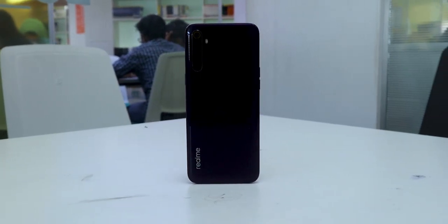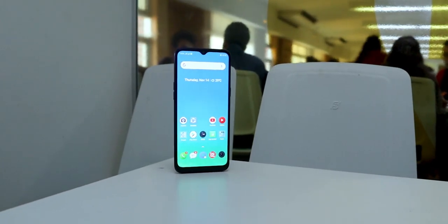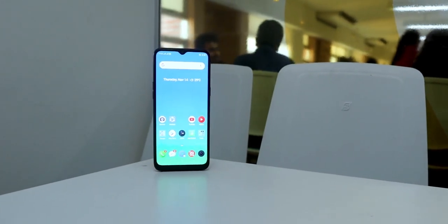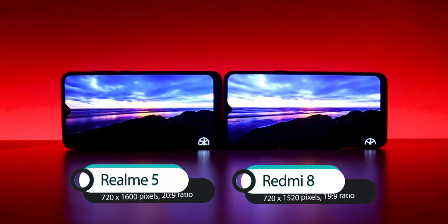Plus, the purple color on the Realme 5 looked a little bit better than the blue on the Redmi 8. I kind of like the Realme 5's design a little bit more than the Redmi 8, but it's always down to personal preferences. But one thing I can say for sure is the 720p display on the Realme 5 is noticeably better than the Redmi 8.